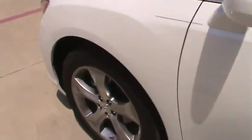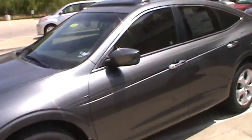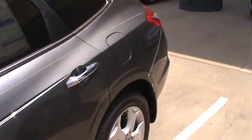Auto dimming mirror, home link system on it also. So as you can see, the Venza is a very, very nice vehicle. Toyota really did well with this one. We're going to move on to the Honda now. Now the Honda is also, like I said, a great vehicle.